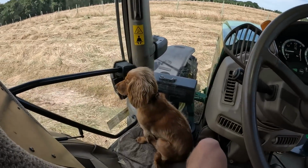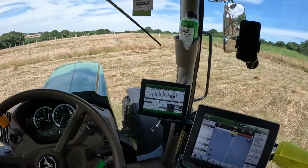But thank God for air conditioning. I just went outside to open the gate and it is sweltering.